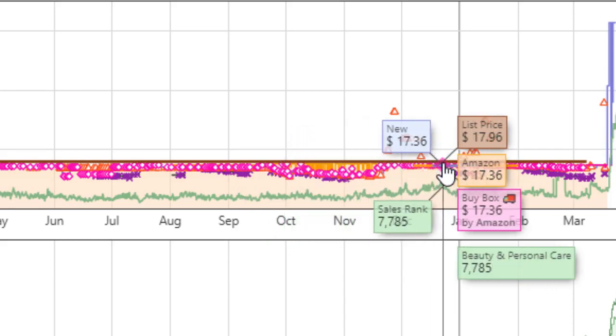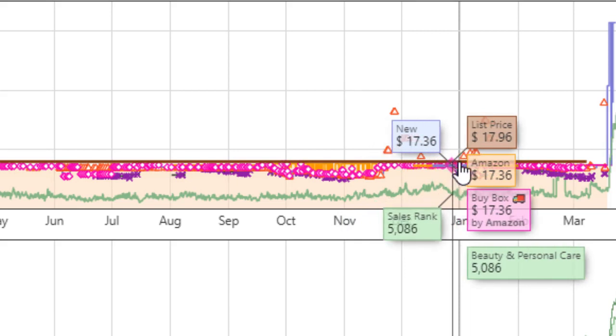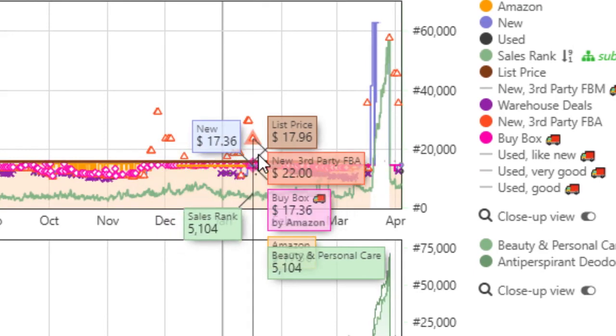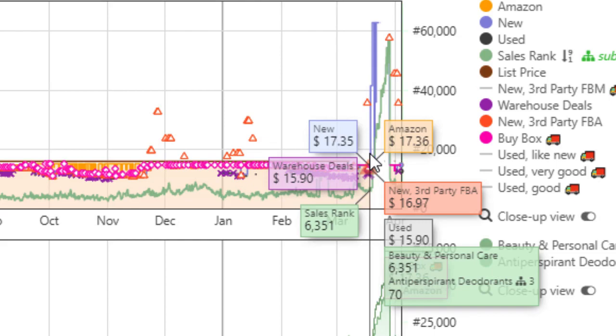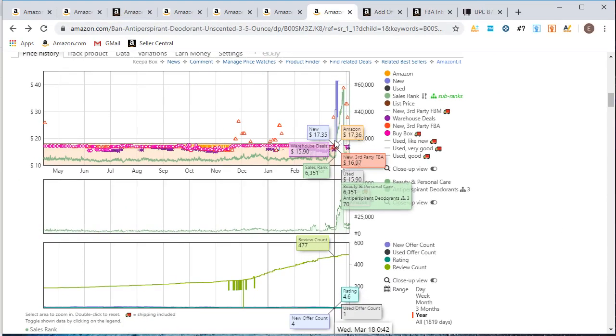This is a listing that, consistently, you see it says buy box 17.36 Amazon. So Amazon's consistently dominating the buy box on here. This is a listing you do not want to purchase inventory for. So those are just four different listings that you want to be analyzing Keepa for.